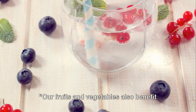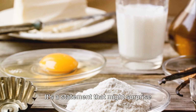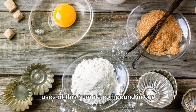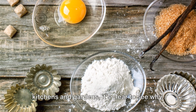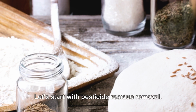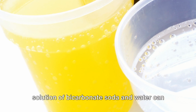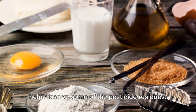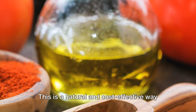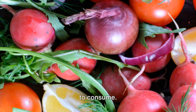Our fruits and vegetables also benefit from bicarbonate soda. It's a statement that might surprise some, but when you delve into the diverse uses of this humble compound in our kitchens and gardens, it's clear to see why. Let's start with pesticide residue removal. Soaking fruits and vegetables in a solution of bicarbonate soda and water can help dissolve some of the pesticide residues. This is a natural and cost-effective way to cleanse our produce and make it safer to consume.